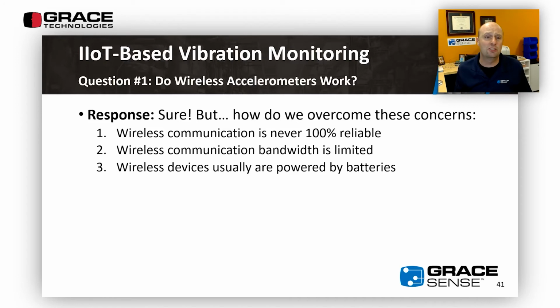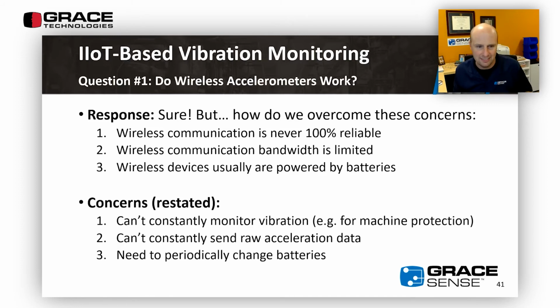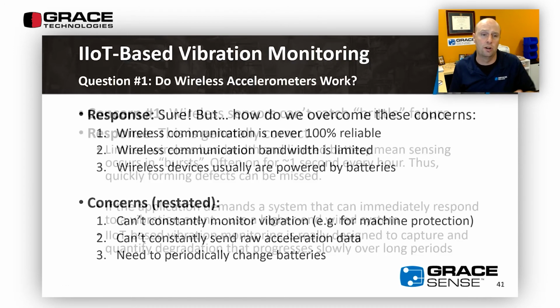So, the answer to the question, do wireless accelerometers work? Well, sure. The question is just, how do we overcome these concerns that wireless communication isn't reliable all the time, bandwidth is limited, and devices are powered by batteries? I'm going to restate these as 3 concerns. I can't constantly monitor vibration for machine protection because the wireless communication is down. I can't constantly send raw acceleration data because I don't have enough bandwidth. Or I need to periodically change batteries because these wireless devices require battery power. I'll address each of these concerns one at a time.